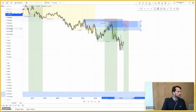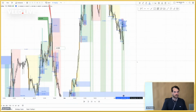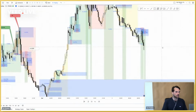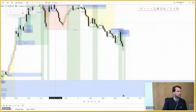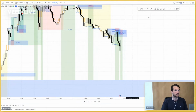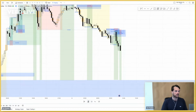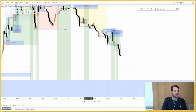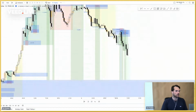Let's go to 15. I think it's just because of what I've done with these 2-minute POIs. You can backtest it yourself, but I backtested months and months of data on it. I was trying 1 minute for a long while, and I kept missing a lot of them. So I moved up to the 2-minute. I do have some discretion determined on imbalances and such.